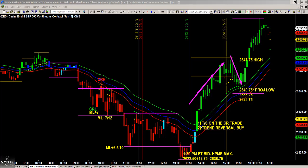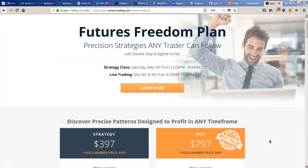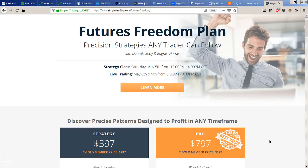Now, these projection lows, this is something I'm going to teach in the class on Saturday. This Saturday, May the 5th, Danielle and I are going to be going over every one of those patterns that I just showed you on this chart, plus a couple of others. You can learn more about it at simplertrading.com/futures-freedom.